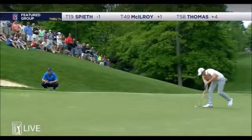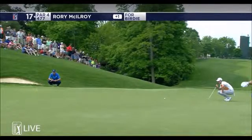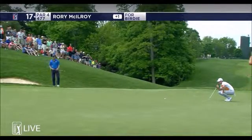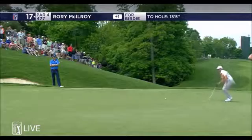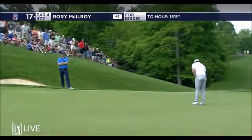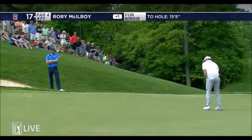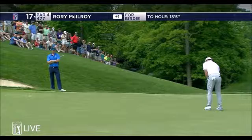Going back up the hill, I think he can afford to be a little aggressive, and he was aggressive with the tee shot, so why not seize this opportunity? I just don't see a lot of movement in this. You feel as though there may be some tilt coming off that bunker and that hillside on the right, but certainly not a lot.